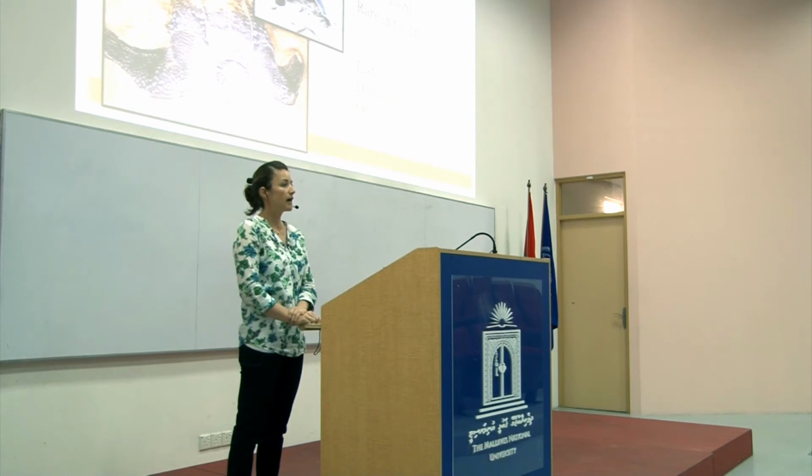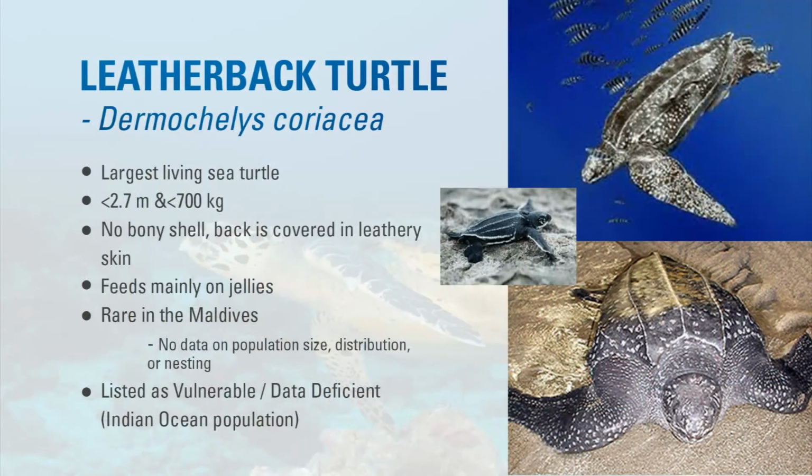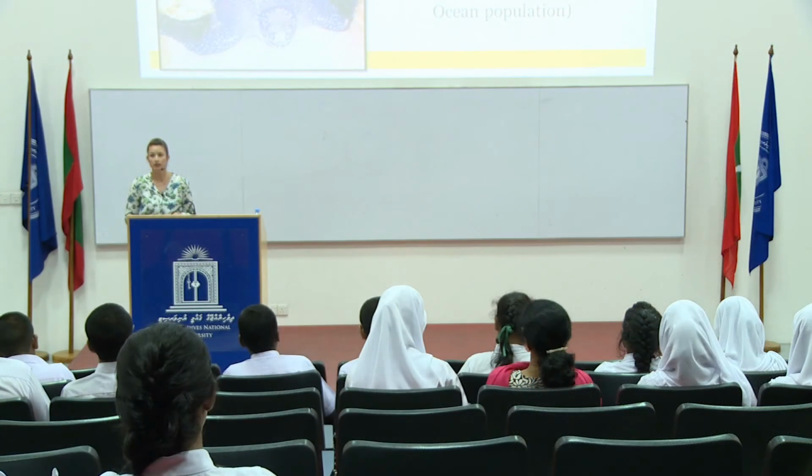And finally, we have the leatherback turtle. This is the largest living sea turtle, can get up to 2.7 meters and 700 kg, so this is a huge animal. It is the only turtle without a bony shell on its back. It has leathery skin with ridges down the back. And its diet is made up mainly of jellyfish, so it can eat a lot of jellyfish.